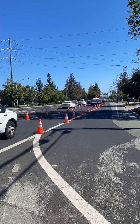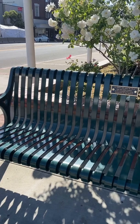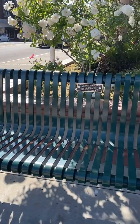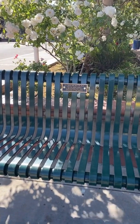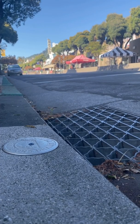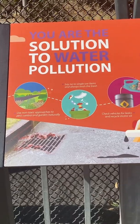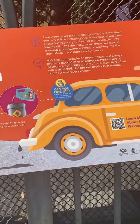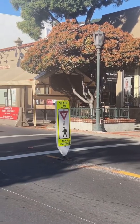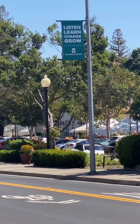A couple other services we provide are the installation of the Adopt a Bench program for the downtown benches. Also, as part of our streets department, we install medallions on the storm drains for Rain Down the Drain for pollution prevention. Another service that we provide is the pedestrian crosswalks for downtown. Our streets department also assists in rotating out the banners throughout town for our banner program.